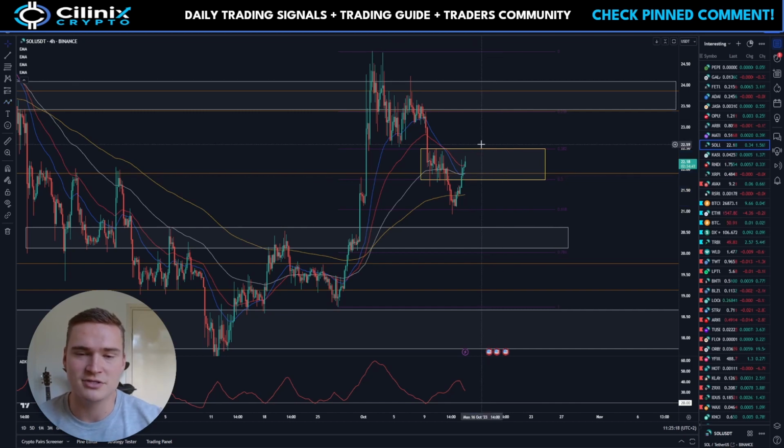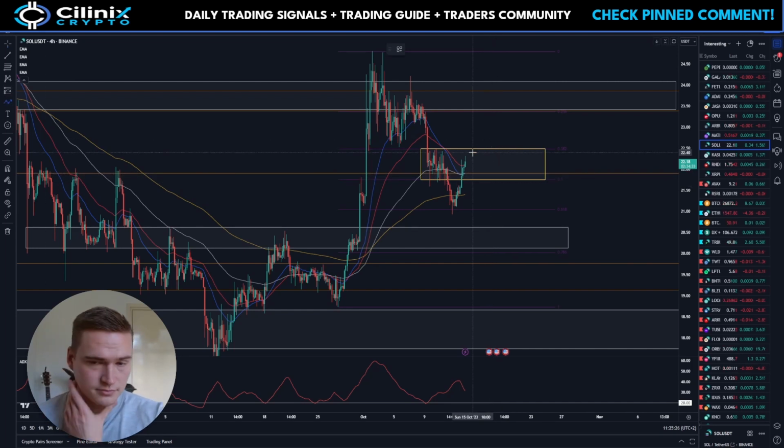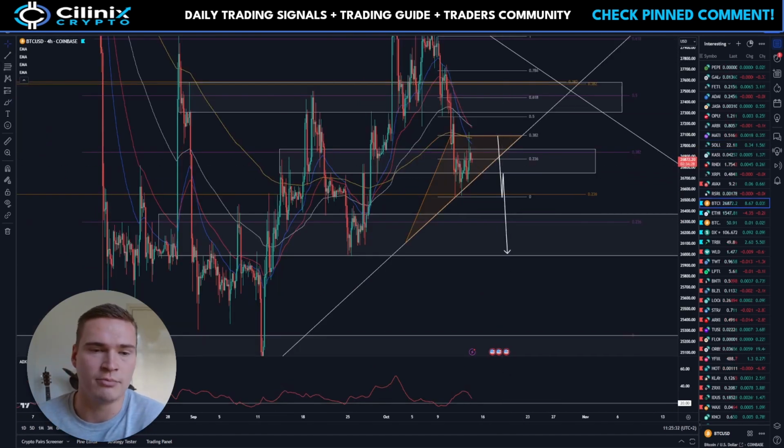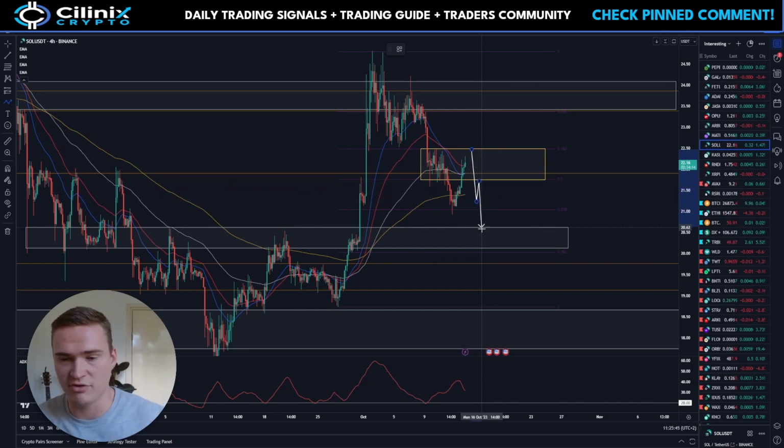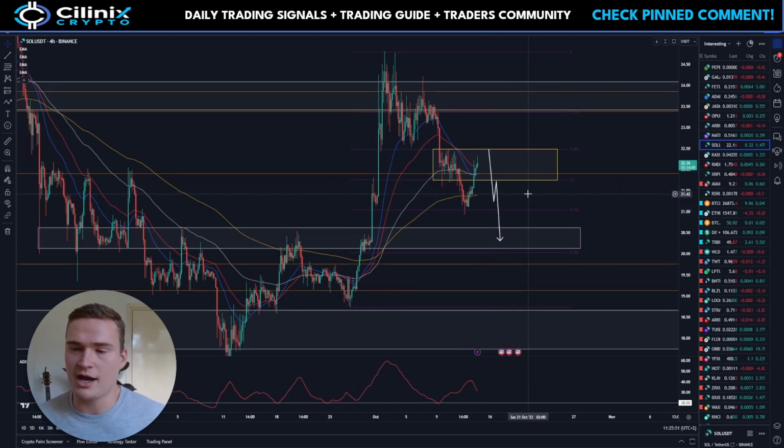The main levels, like I said, are 22.5 and 21.8 or 21.9, and we'll see one of those two levels break. Personally, I still think a bearish breakout for Bitcoin is most likely, given the fundamental situation around the crypto markets right now. Therefore, I still think it's most likely that Solana will reject off of 22.5, break down below 21.8 and continue falling towards 20.5 and 20.3. But while I'm saying this, I'm not going to short Solana right now. I think this is the most likely scenario.